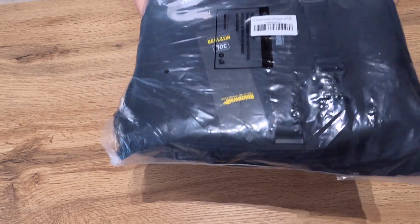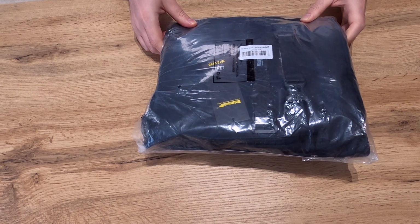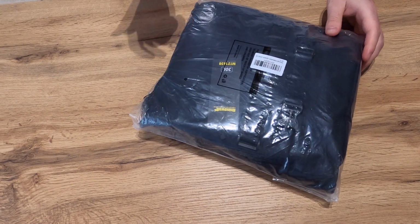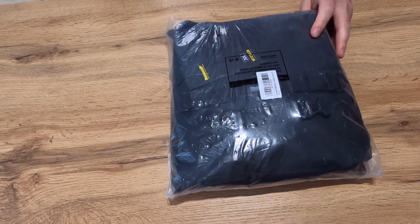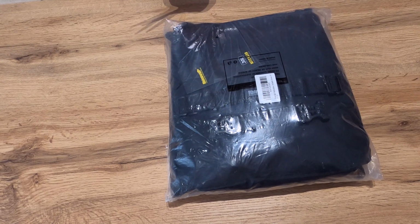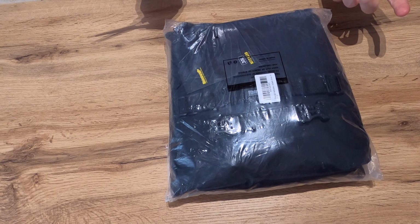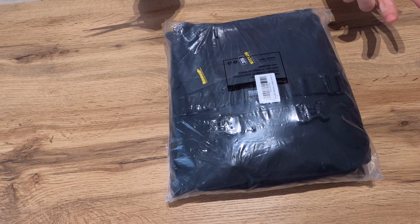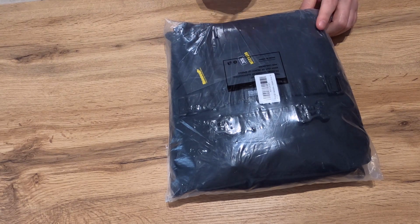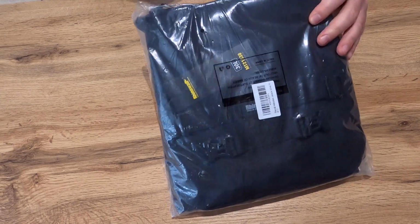Now it's a 30-liter tailbag, and I came across this one, I believe, in an Instagram post with another type of bike. I believe it was a BMW R19 or a Z900, not sure about it, but the rider had this bag on it, and it captured my attention. So let's open it.